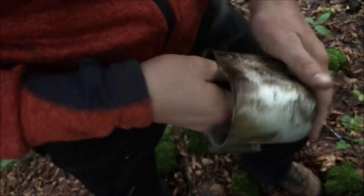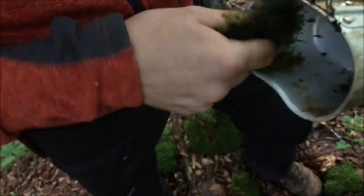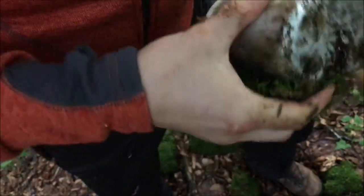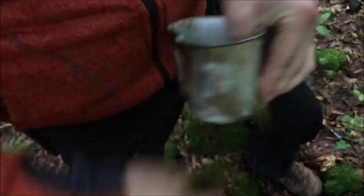And this is the main reason why I don't like that pine as firewood. It's very messy, it's very sticky because of the resin inside. So you have a much longer job to clean your stuff around here.